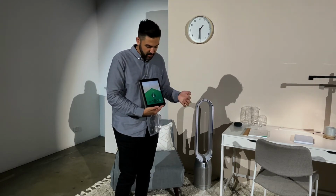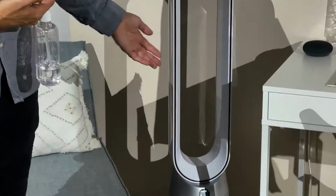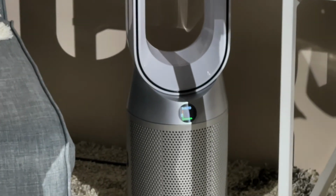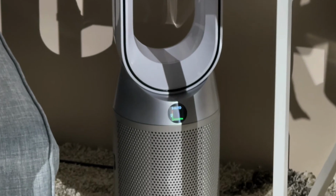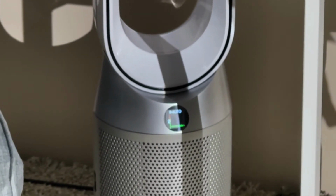So I'm going to turn it back on. It's instantly going to react. But then what I can also do is get fully functional controls in the remote, so then I can ask the machine to start to oscillate, I can create a sleep timer.